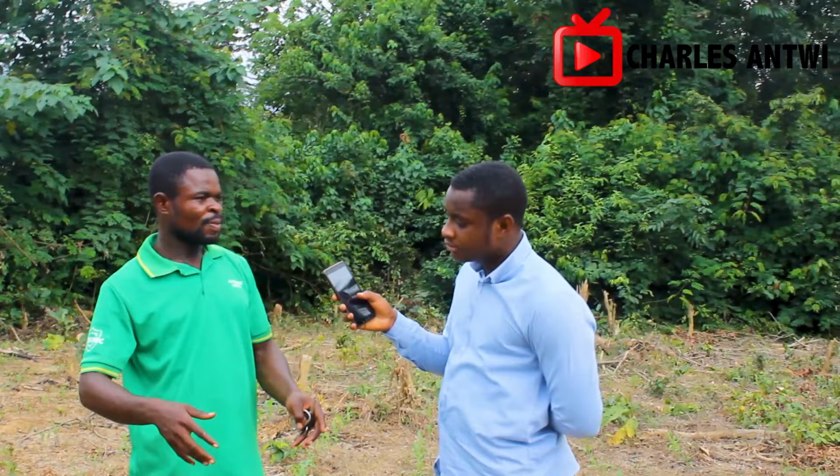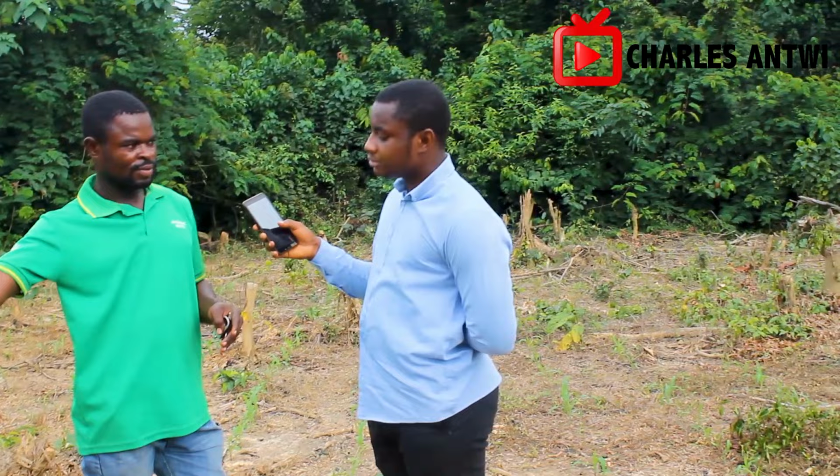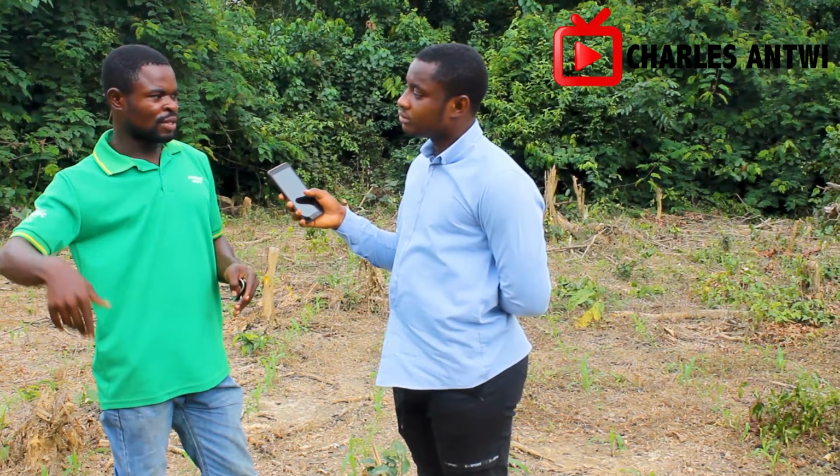So you're able to calculate the plant population if you know your planting distance and your area. Your area divided by planting distance will give you the plant population. So 4,000 square meters divided by 0.14 square meters will give you 28,571. Meaning that's the plant population on an acre of farm.